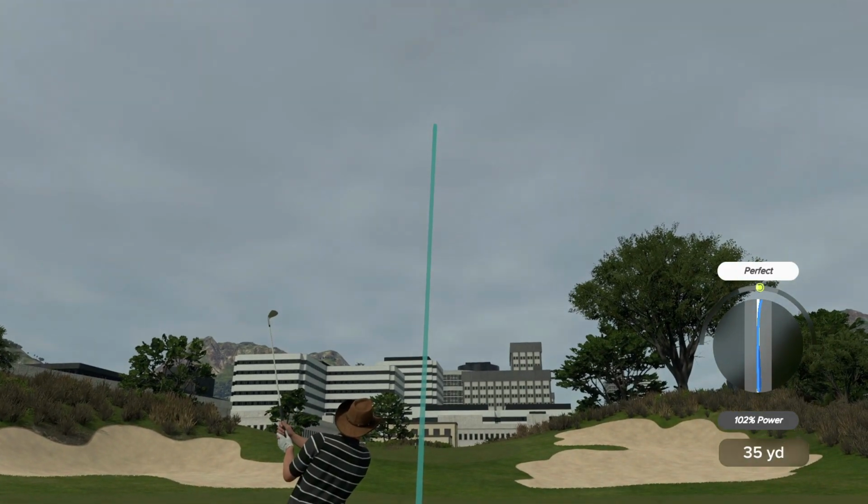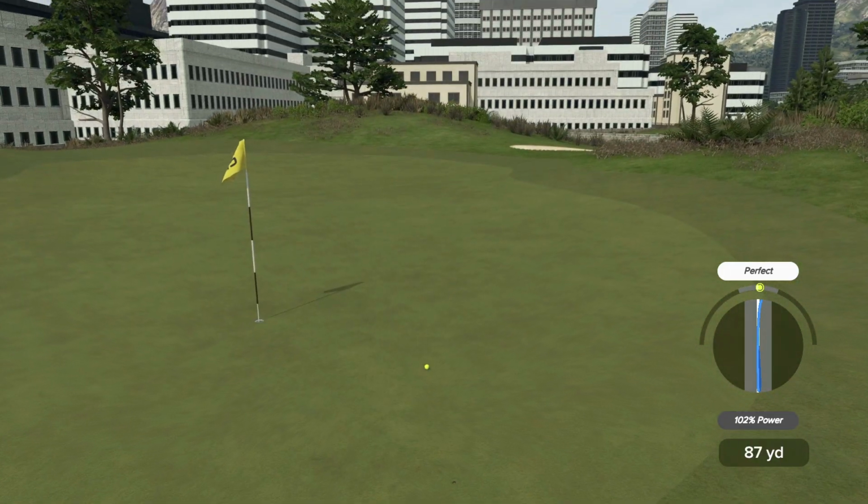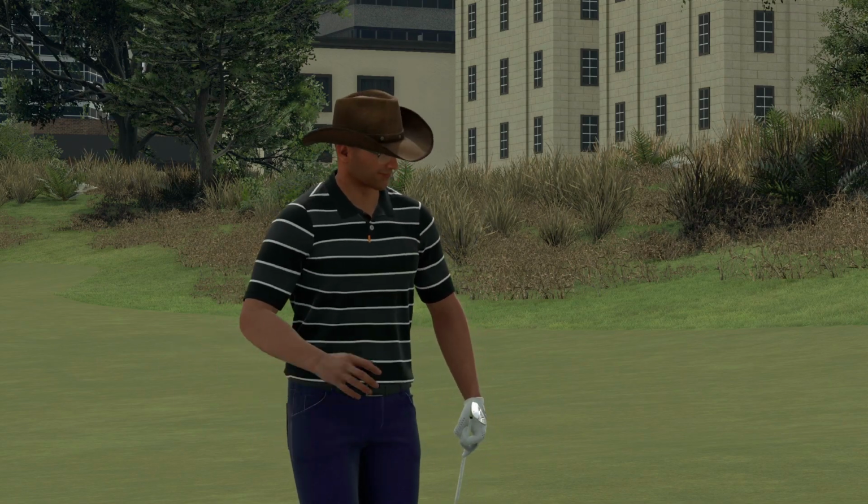Get up there. Get up there. Oh, it's a perfect two. Get up. Got the backspin just to slow it down. Oh, yes. Come on. Fuck yeah. Thanks for coming.